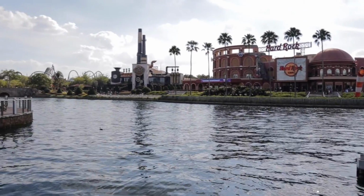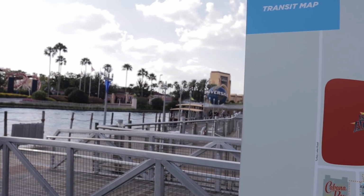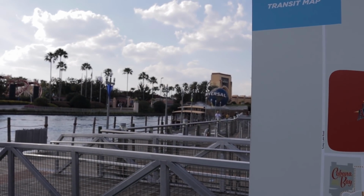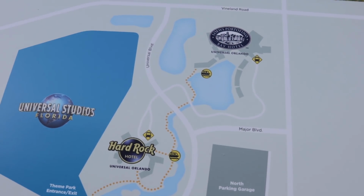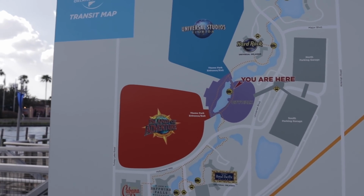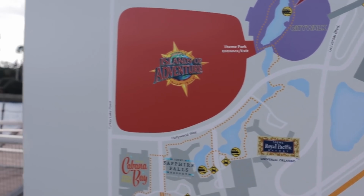So on the other side of Islands of Adventure, way over there, are Cabana Bay, Aventura, Sapphire Falls, and Royal Pacific. And then over on the other side of Universal Studios, way over there, are the Hard Rock Hotel and the Portofino Bay Hotel. So what I think I'm going to do is just walk over to Portofino Bay and time how long it takes to get to both Hard Rock and Portofino Bay. Then I'm going to take the water taxi back and time how long it takes to wait for the water taxi and how long it takes to get back as well. And then I'm going to go over here and I think I'll walk to Cabana Bay and then maybe take the bus back. I haven't figured that part out yet.